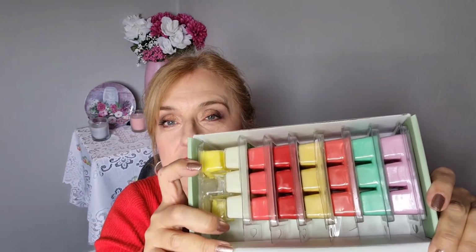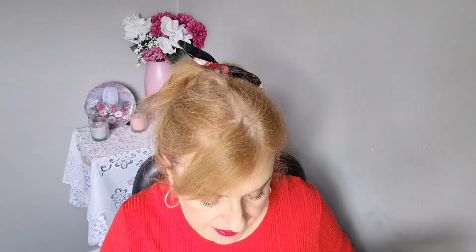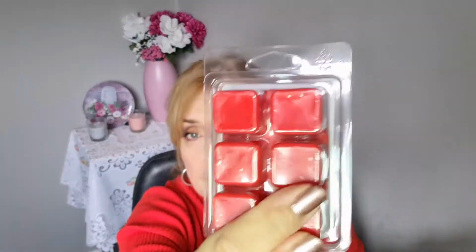A box like this, and there's lots and lots of flavours. I always say flavours, guys, like this. Every flavour, it's not flavour, is it? You can imagine. This is jasmine and white mint. And then there's all different sorts of smells. There's more the Christmassy type of smells. This is black pomegranate. So you get the 6 smells.